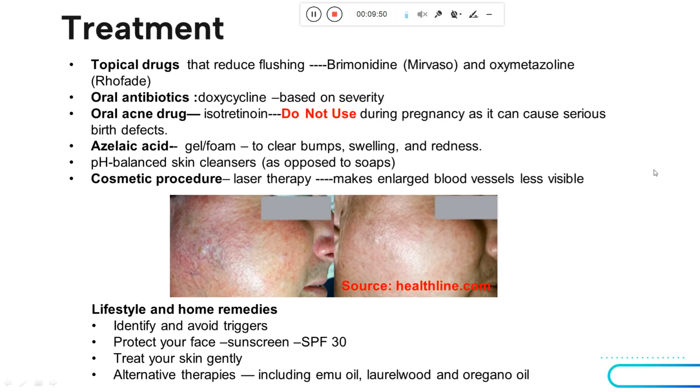So coming to the treatment options, usually topical drugs are recommended for the flushing of the skin which is seen. Apart from that, they may even recommend certain oral antibiotics.